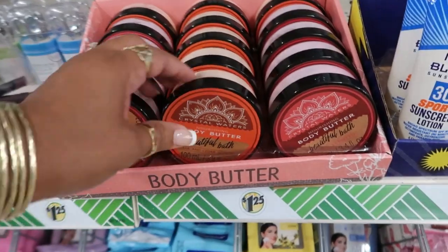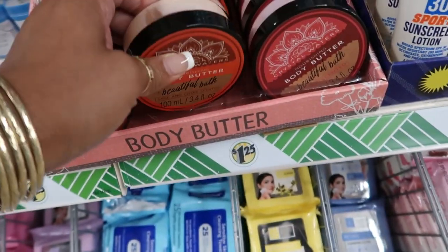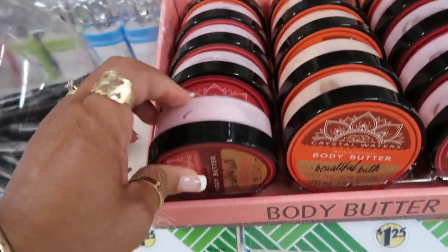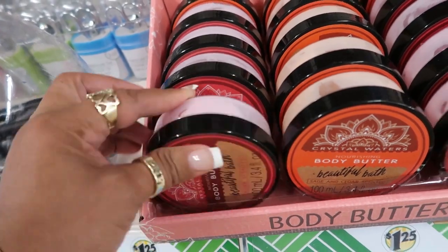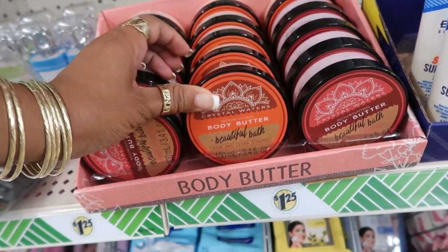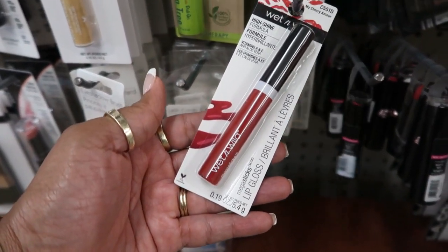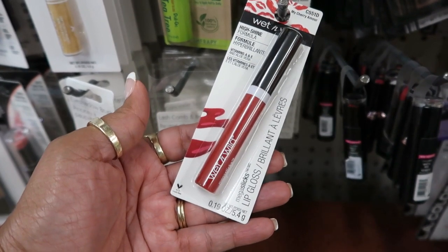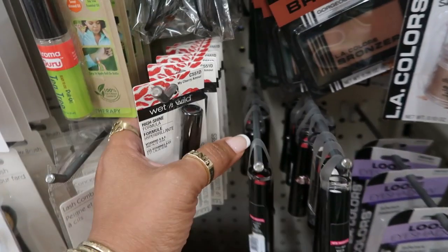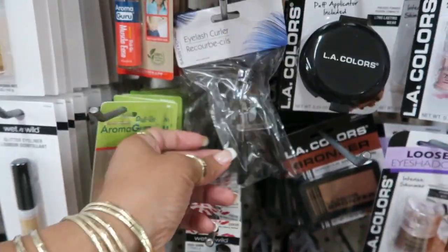Body butter by Crystal Waters. Sage and cedar. You got rose. And is that it? Yep. So just rose or sage and cedar. I wonder how they smell. Wet and Wild right here. Mega Slicks. High Shine Formula. My Cherry. That's what that's called. My Cherry Amour. So that's the only color I'm seeing today.